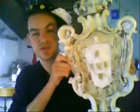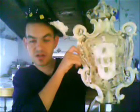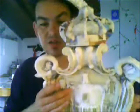Anyway, so I present you the Portuguese baroque coat of arms piece. I can't show you it all because it's really big. Yeah, voila. Yes, well, it's this. So what I've been doing was, first of all, the crown. It didn't have a crown yet before. I don't know how to grab it. Ah, voila.